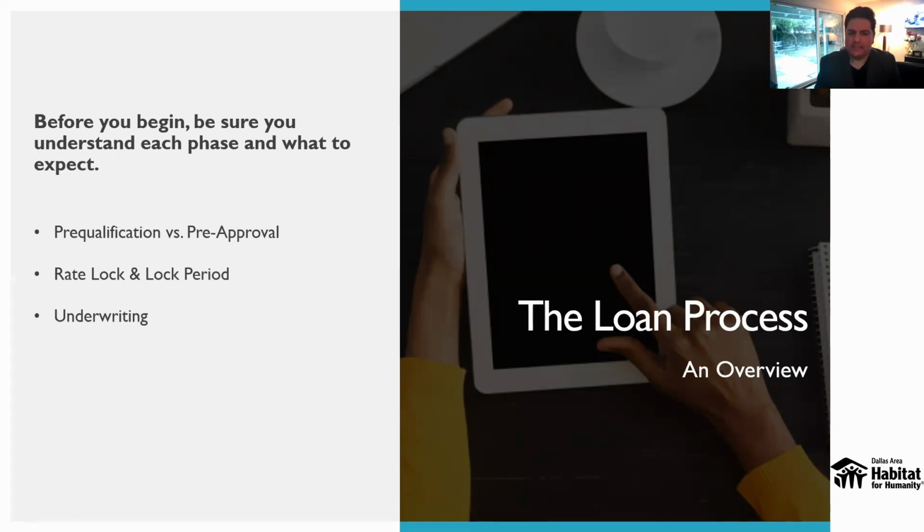What underwriting is, that's when the bank's representative will review your taxes, verify your employment, look at your income, look at your pay stubs, and calculate everything. They will thoroughly review your entire financial situation. You're being underwritten, you're being reviewed, you're being scrutinized, right? Your finances are being scrutinized because you're asking the bank for a 300,000, a 200,000, whatever the amount is, loan.